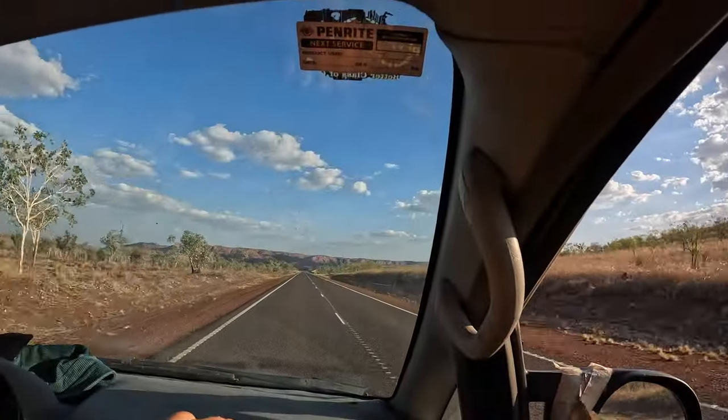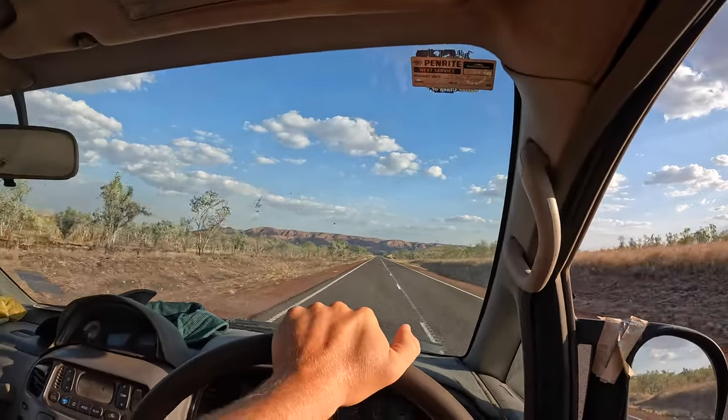Sunset time. Gonna get as close as I can to Kununurra. I think there's a rest area right in front of it, so I'm gonna sleep there tonight.